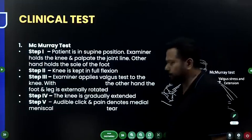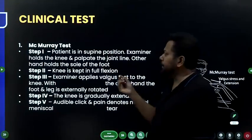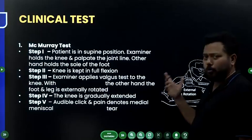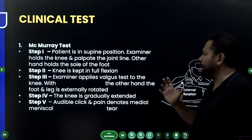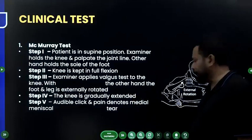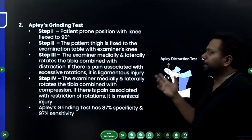Okay. Then coming to clinical tests of medial meniscal injury, 2 important tests are there. One is called McMurray's test. The name is very important. Go through it once. Step 1: patient is in supine position. Examiner holds the knee and palpates the joint line. The other hand holds the sole of the foot. Knee is kept in full flexion. Examiner applies valgus stress over the knee, and the foot is externally rotated. Knee is gradually extended. An audible click or pain is appreciated. That's called McMurray.